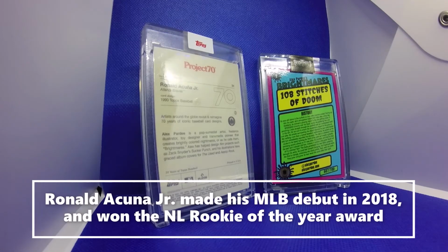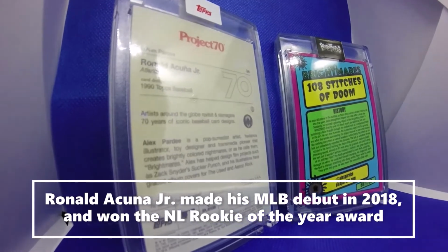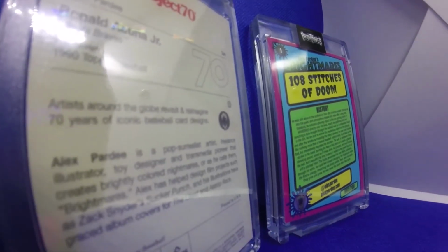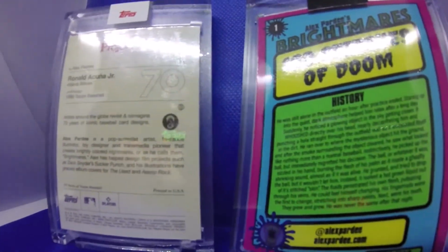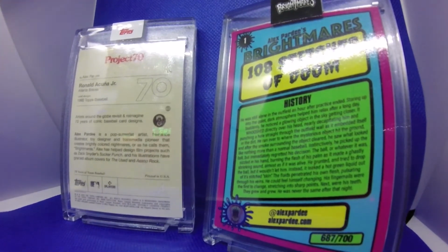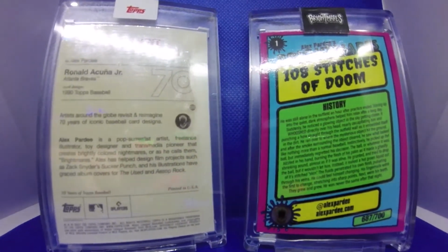And again, on the back of the card, it says actually 108 Stitches of Doom. Love it. And then it has the history below it. This actually is number 687 out of 700. Again, there's only 700 of the companion cards. Very limited. It has the mini comic book story about how did Acuna get those teeth, or why did that happen? How did that happen? Again, super cool.